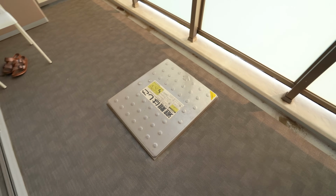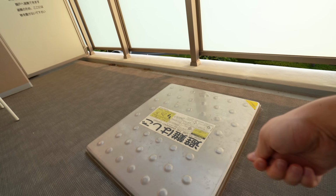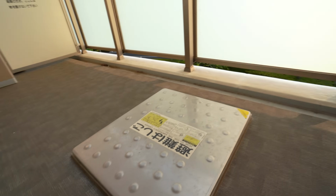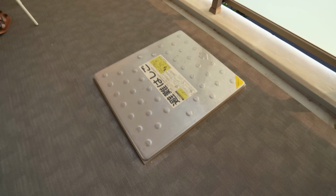So you can lift this up here and you can crank this crank that's located in there and it'll lower a ladder down to the floor below you. If you look up above, this is the fire escape from the apartment right above us. And you just keep doing that and you can get to the ground floor.